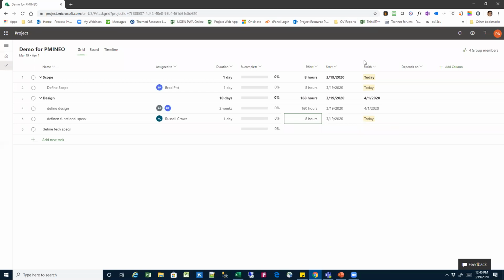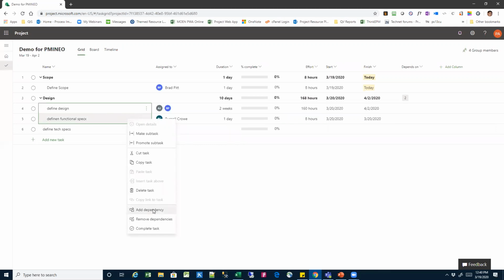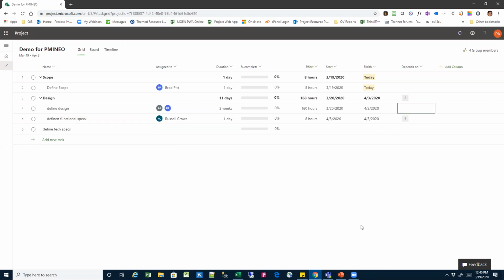Now you can add dependencies. You can say this task is dependent on, let's say, 2. It will bring up the task name. This task is dependent on 3. You can also do the bulk dependencies that we generally do. If you select these and right click, it will say add dependency, and then you have added a dependency to all these tasks. So all the flexibility is still there. You can change the effort if that's what you're estimating. You can make that 15 hours if you want, and then the duration will change accordingly.